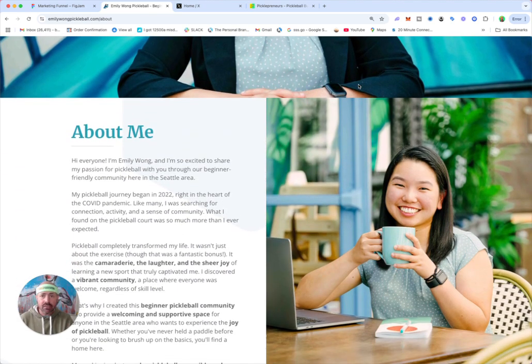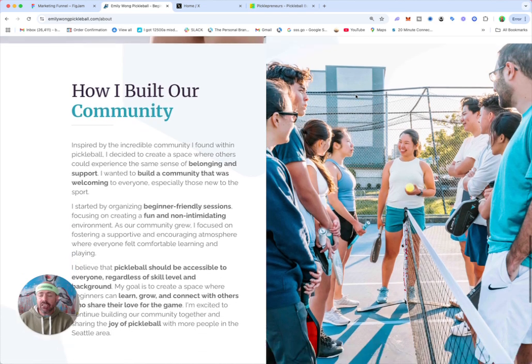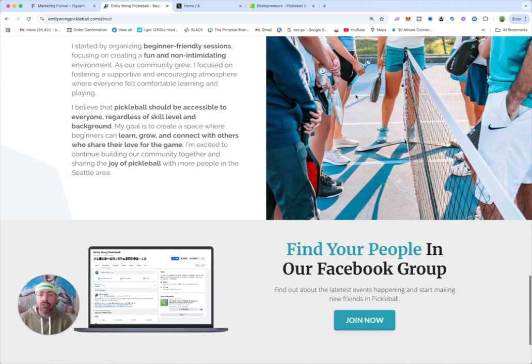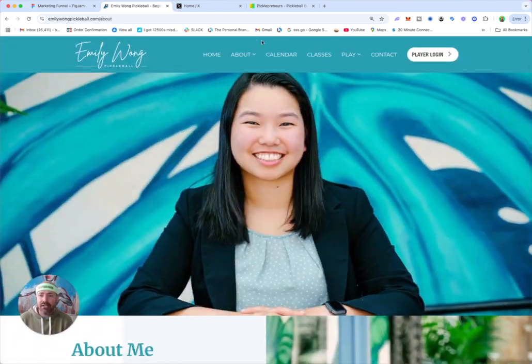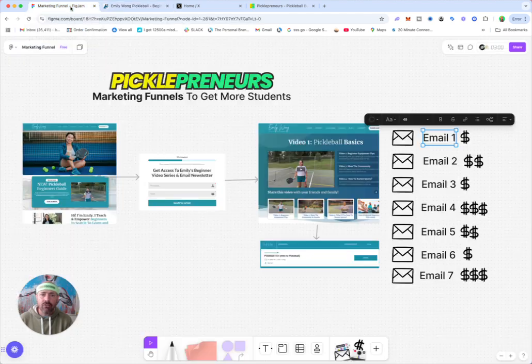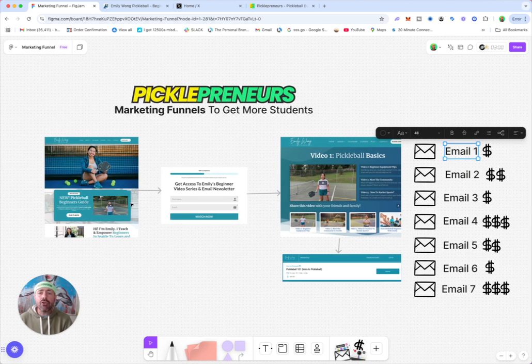And here's a quick tip: it's really important for you to share your backstory. How did you come into pickleball, and how have you moved along to be where you are now? You may think people aren't interested in that, but they actually are. So we've got all of these different elements, and she connects to Court Reserve through this. If we go back to this section here, this is essentially what you need to plug in.